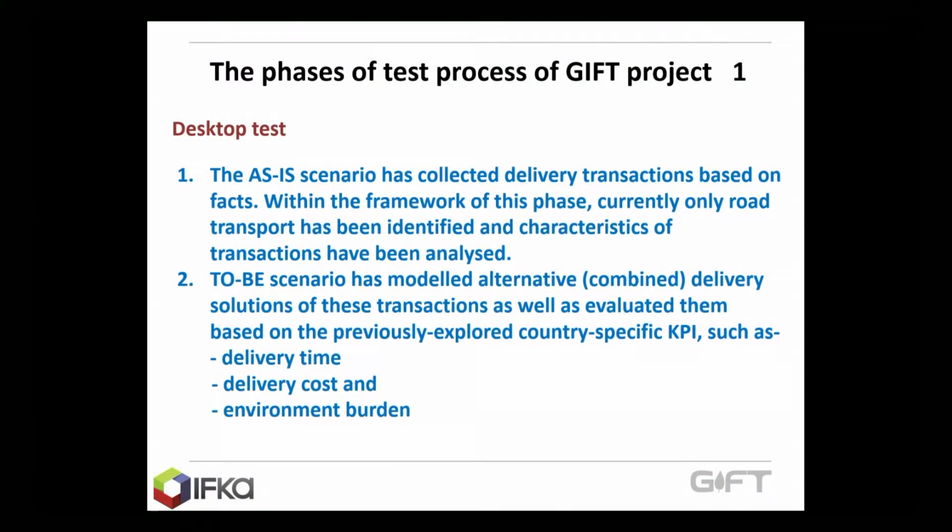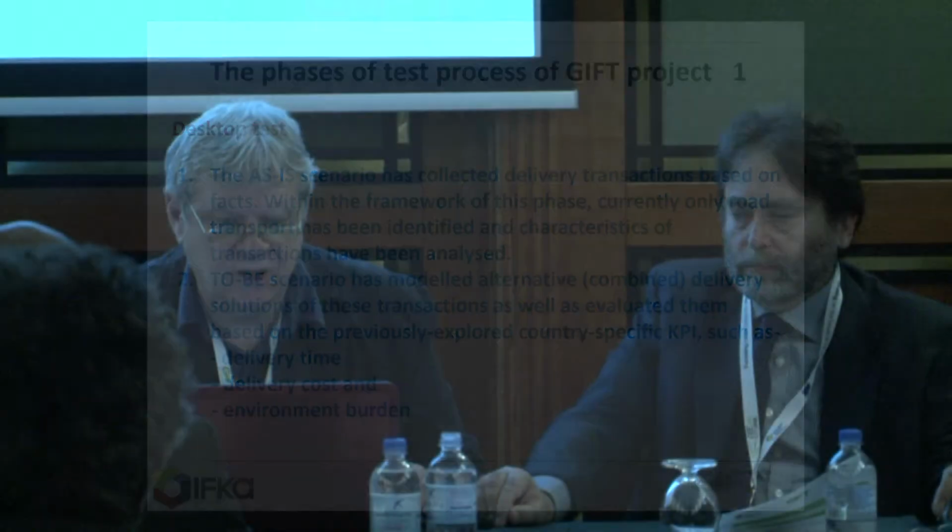So the desktop test means the as-is scenario has collected delivery transactions based on facts. Within the framework of this phase, currently only road transport has been identified and characteristics of transactions have been analyzed. And the second phase, the to-be scenario, has modeled alternative combined delivery solutions of these transactions, as well as evaluated them based on the previously explored country-specific KPIs such as delivery time, delivery cost, and environmental burden. Through the desktop test, we highlighted 5 relations.